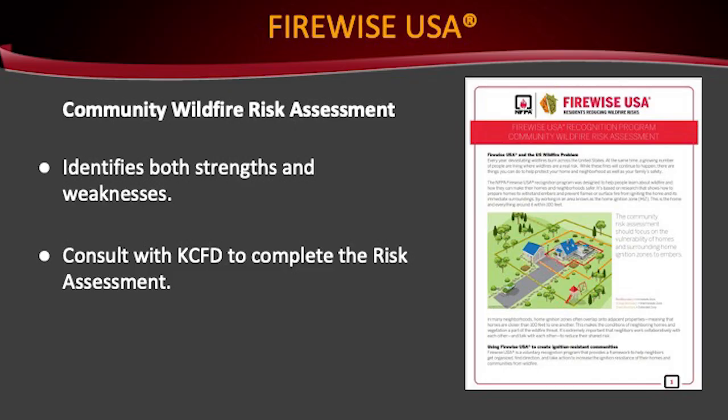And so there's that. So the risk assessment identifies both your strengths and your weaknesses. And then if you'd like, which you don't have to, I know there's several firefighting people up here, whether it's LA, Kern County, Bakersfield City, and stuff like that. Some of them may be like, I already know. Okay, you don't have to, but if you want, Kern County Fire will come out and we'll walk your neighborhood.